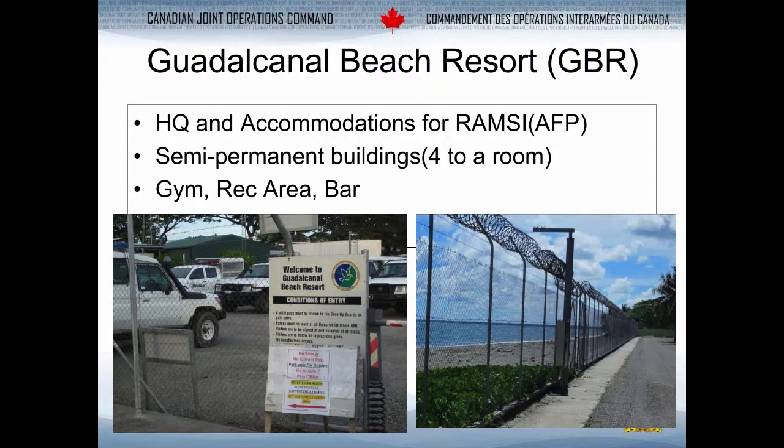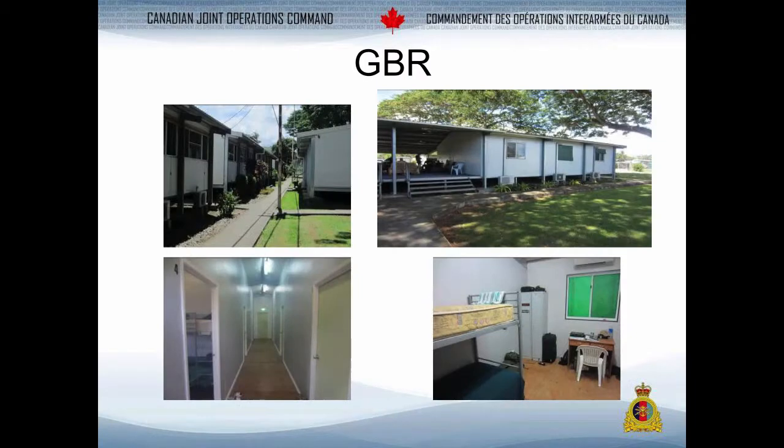We were housed at the Guadalcanal Beach Resort. During the creation of the orders, everyone thought this was a 5-star beach or Sandals resort, but no, this wasn't. This housed RAMSI, so it was Australian Federal Police run, and it was manned 24/7. As you can see, the gates and semi-permanent buildings are very shack-like, but it did have the amenities of a bar and a gym and whatnot, so it wasn't too uncomfortable. Here's just a couple of shots of GBR.